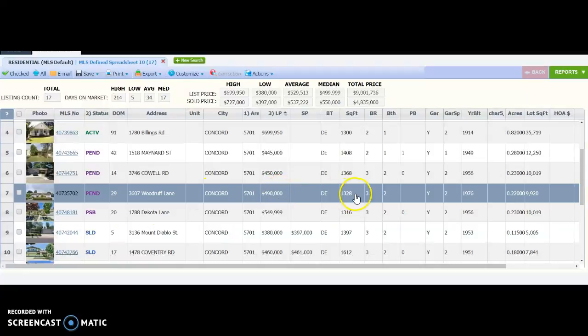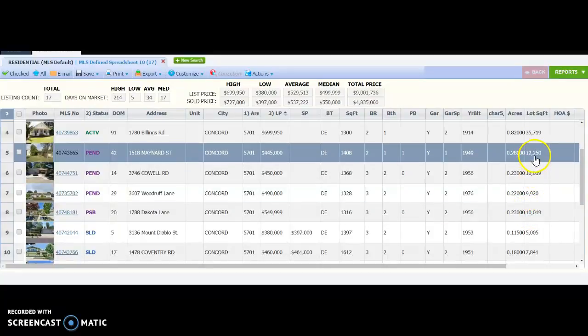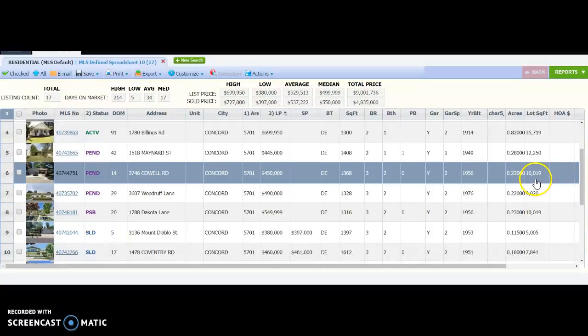This one is $490, 1,300 square feet, 3-bedroom, 2-bath, newer than your place. Again, these lots are larger than yours. Yours is about 8,000 something. These ones are larger. And this one, 450, three bedroom, two bath.